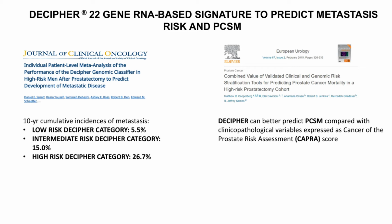And so again, these are two studies, one published in the JCO, the other in European Urology, looking at using this test to determine the risk of patients developing metastases at a 10-year cumulative incidence rate after radical prostatectomy. The Decipher characterized patients with low risk as having a risk of approximately 5%, and those at high risk around 25% of developing metastases after 10 years of definitive management.